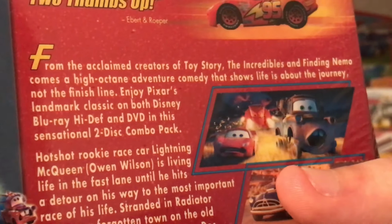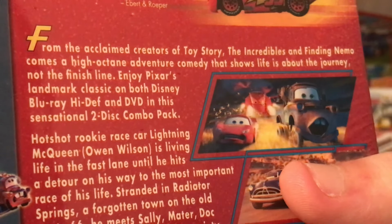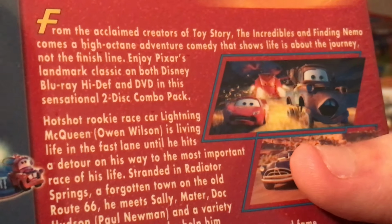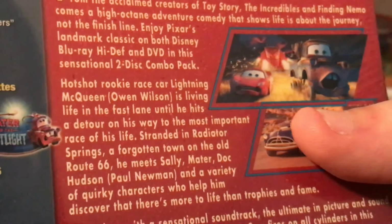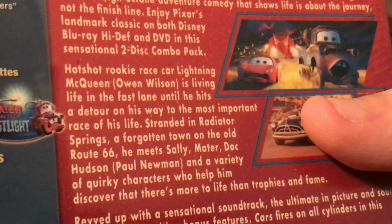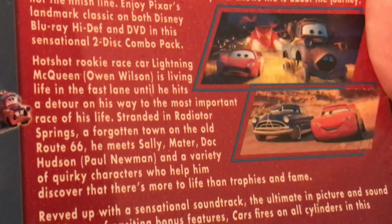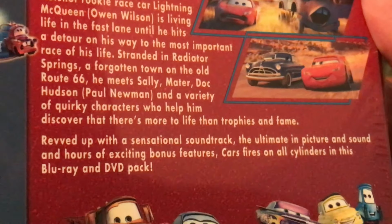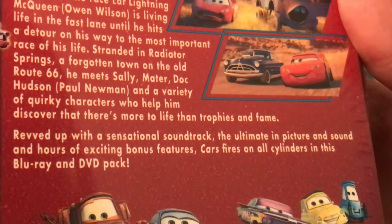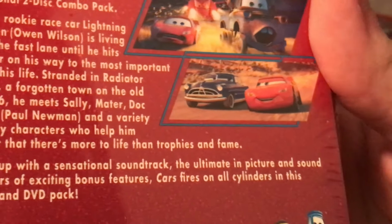Hotshot rookie race car Lightning McQueen, Owen Wilson, is living life in the fast lane until he hits a detour on his way to the most important race of his life. Stranded in Radiator Springs, a forgotten town on the old Route 66, he meets Sally, Mater, Doc Hudson, Paul Newman, and a variety of quirky characters who help him discover that there's more to life than trophies and fame. Revved up with a sensational soundtrack, the ultimate in picture and sound, and hours of exciting bonus features. Cars fires on all cylinders in this Blu-ray and DVD pack.